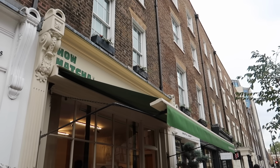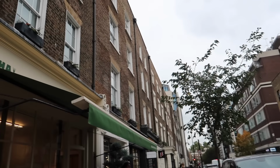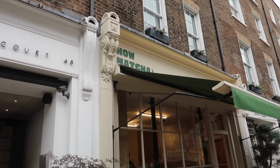That's a new thing, and this is why I love hanging out with Em. She's just recommended Find, and it's on Blandford Street, which is a street that I trot down or very close to when I come into London via Marylebone. And they've got loads of different matches in here, so we're going to give it a try.